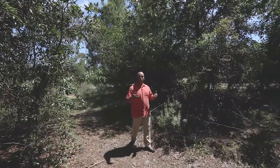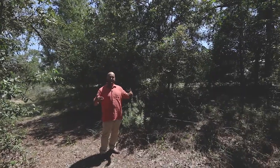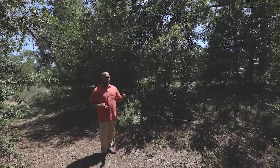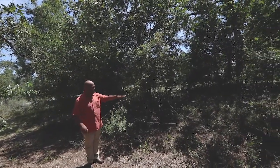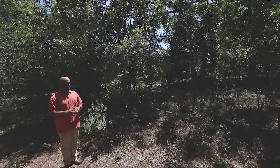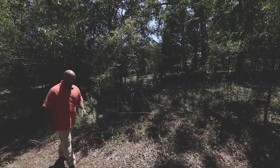So we've come just a little more than halfway, and I can actually see the street on the other side. So this property is a street-to-street property here. We have electricity on the backside, underground utilities, but you do have some nice clearings here, so it won't take much to actually clear this off, but you don't have to do anything until you're ready to build. So let's actually check out the back of the property.